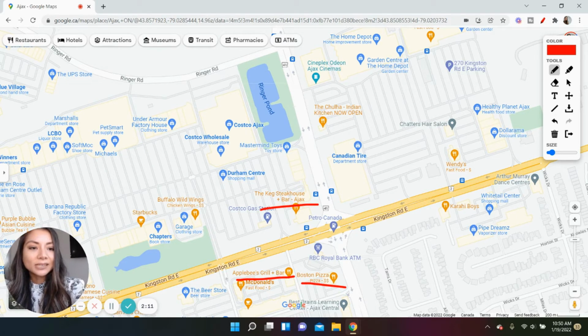Let's see what else. So funny thing is there's actually a Cineplex Odeon, Ajax Cinemas here. I actually had this conversation with someone not too long ago. I don't know, it might be a dying industry. I haven't been to the movie theaters in a very long time, because of Netflix and the streaming services they offer these days. I just, I don't know.